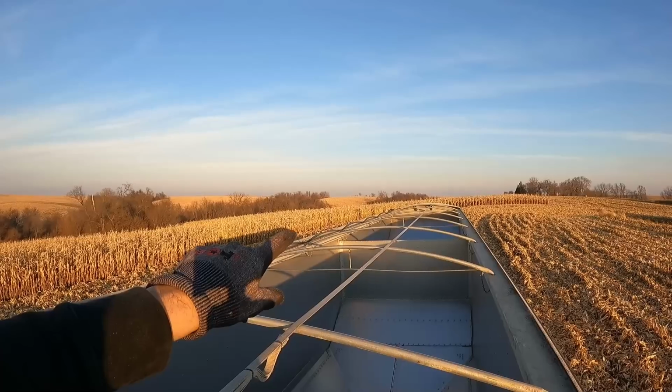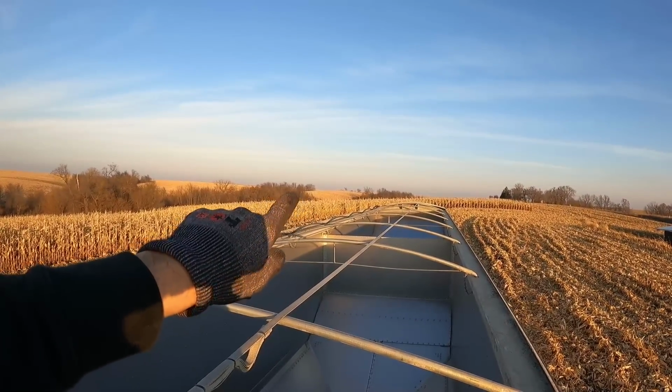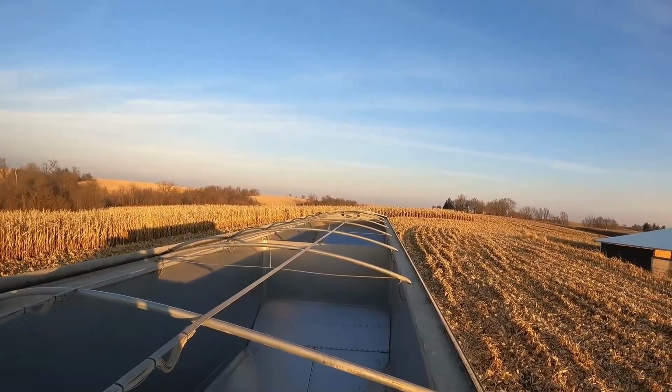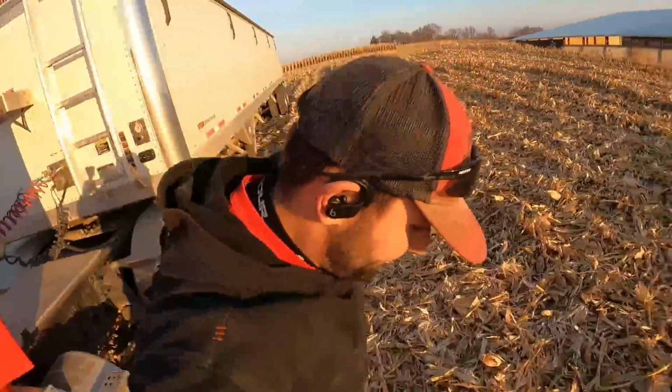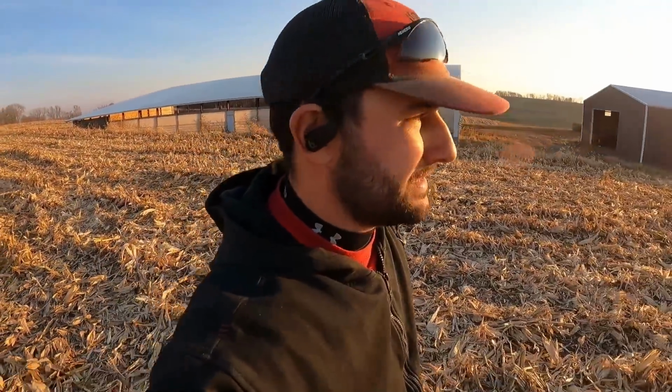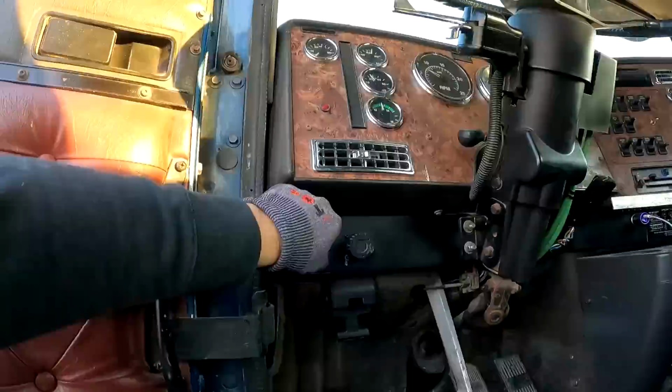So we got 2 fields left. The one Nathan is doing right now, which is the little 9-7 acre piece right there. And then Curtis is working on this 32 acre piece. Well, he might not be finished before dark, but we'll be finished hopefully by 6 o'clock. Because, you know, it gets dark at 4:30 now for some dumb reason. But my truck's full. Let's go take that into town.